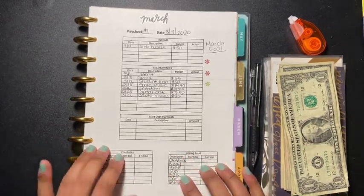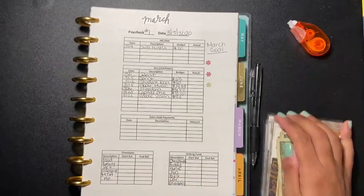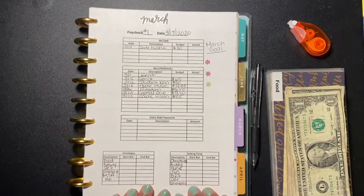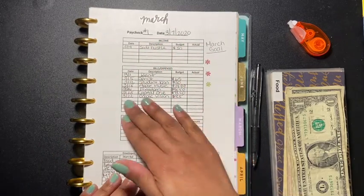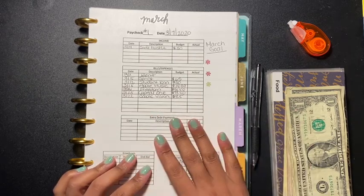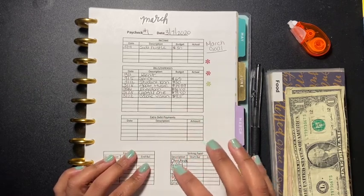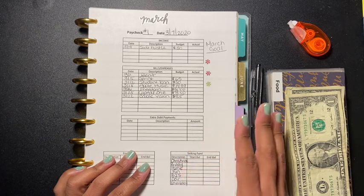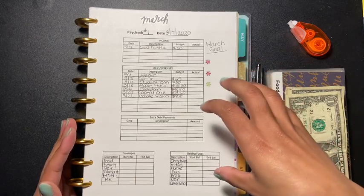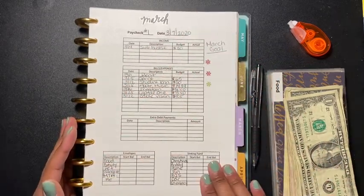So in today's video, we are doing paycheck number one for the month of March. And I'm so excited, guys, because I decided to make my own spreadsheet on how I wanted things to be. Because remember, I told you a while back that I had the Budget Mom's workbook. But I feel like that was a little too in-depth for me, because it went into a lot of things that I didn't want to show. So I decided to do my own little thing.